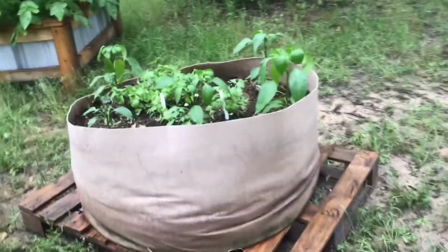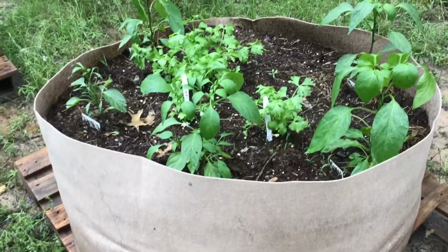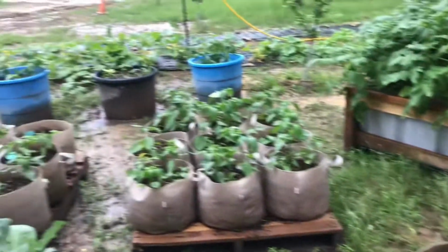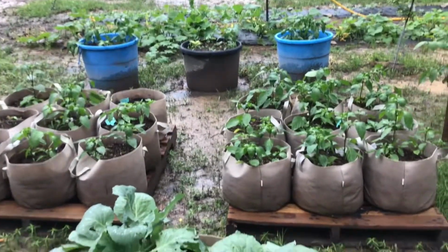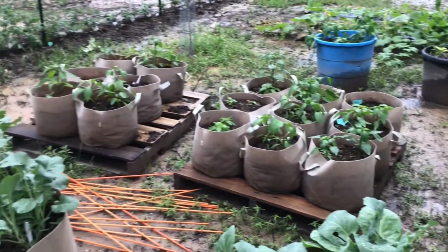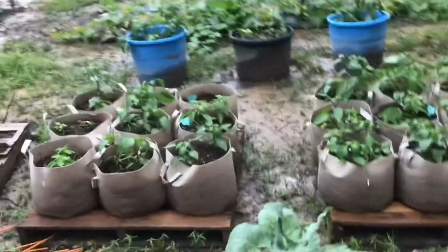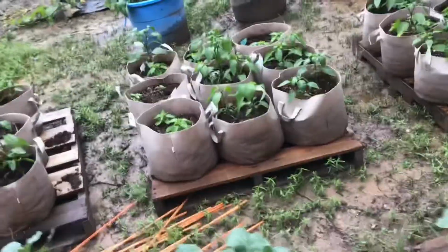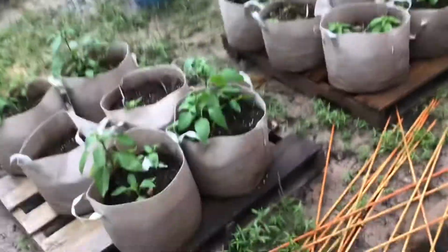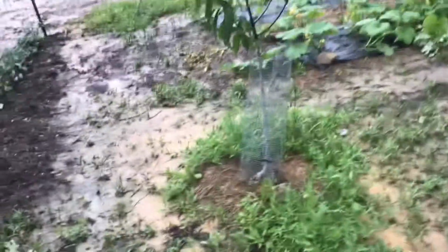Now over in this one, I have peppers and celery. So I'm super excited about this. And all these other ones are little 10-gallon fabric bags that we got for the rest of my pepper plants. A lot of them are jalapeno peppers that I'm growing so I can and make salsa is my goal. And this is where our fruit trees are planted.